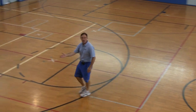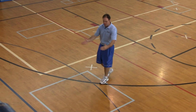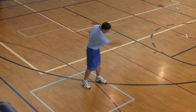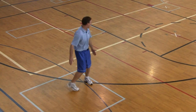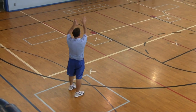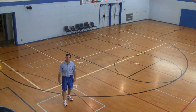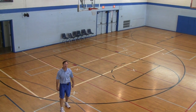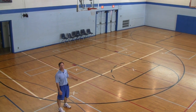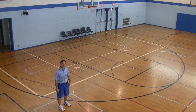The wing box on each side is basically a 4x4 box that's purposely foul line extended and on a 45-degree angle into the post so that the passing angle into the post is most effective. It creates fewer turnovers by having this angle. It forces the defense to choose one side or the other when guarding the post.